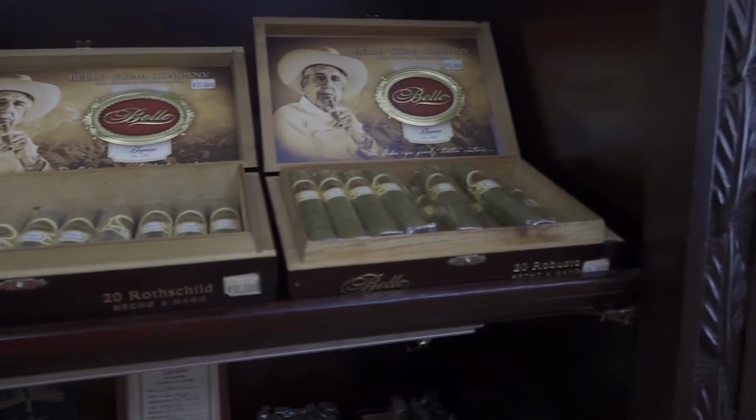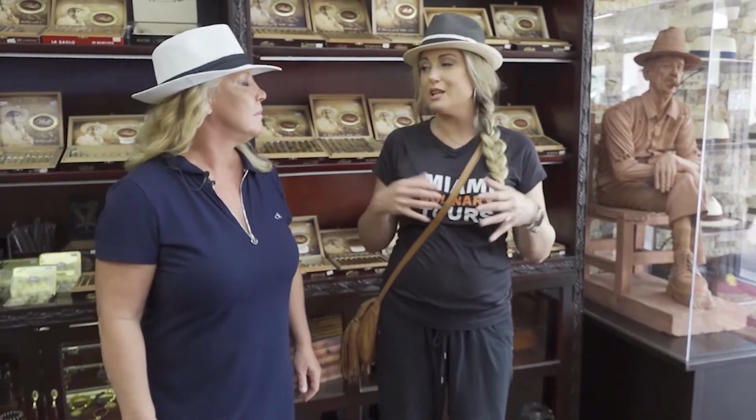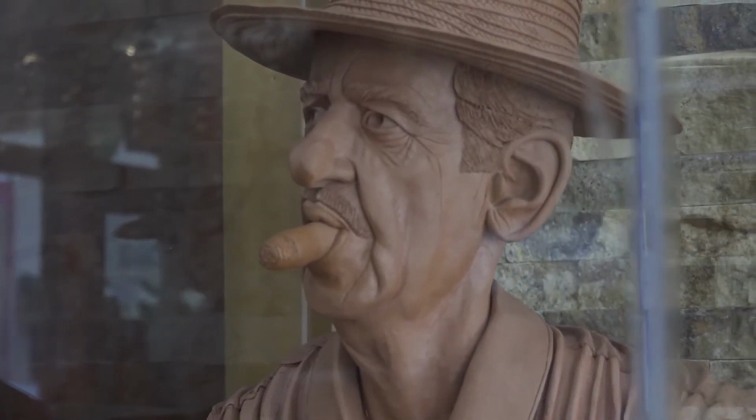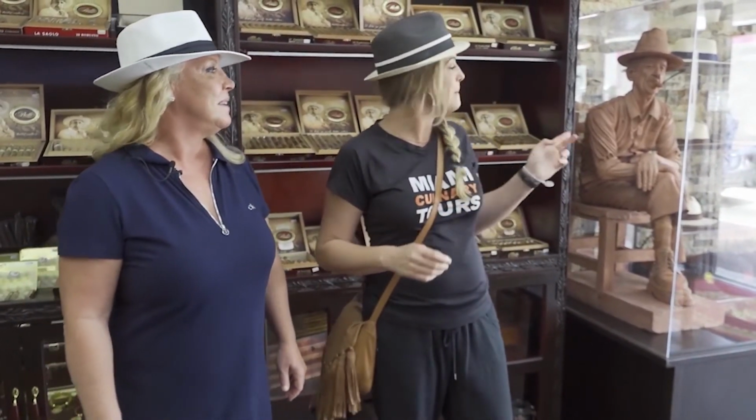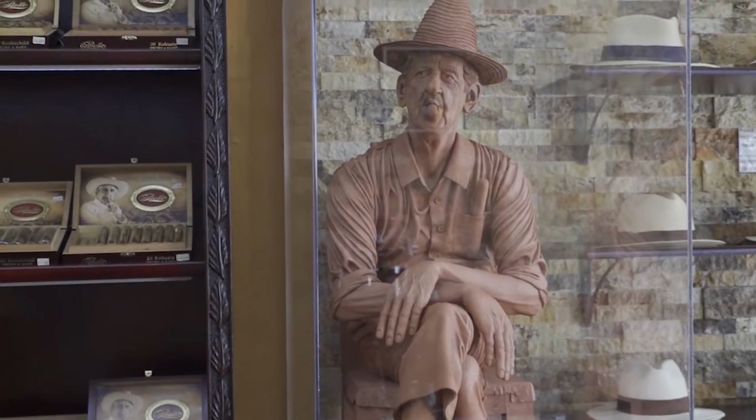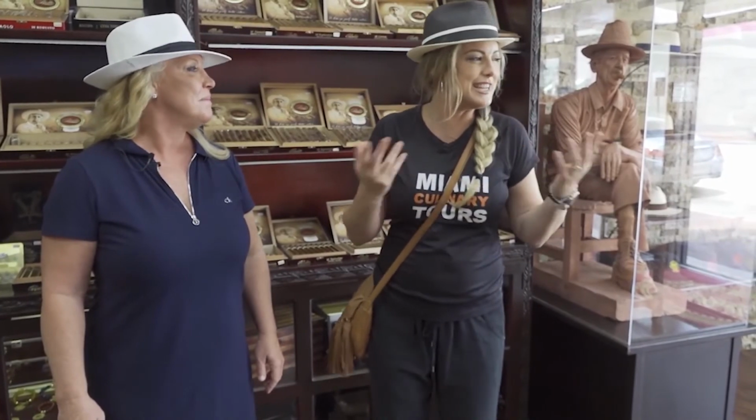Okay, so we're here at Mr. Bello's Cigars. This is one of our oldest tobacco families on the block here in Miami. And this is the old man right here. You'll see in the statue, Mr. Bello. He's still around. He's just 90, so he's not coming in much anymore. But taking it easy. Yeah. He sat out front on this chair. You could find him every day sitting out front on his chair smoking his cigars. His son has taken up the role now, but it's a treasured family over here.